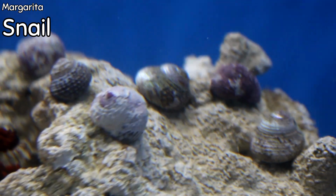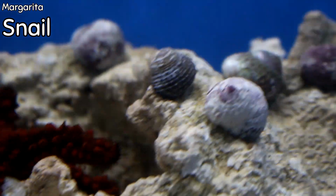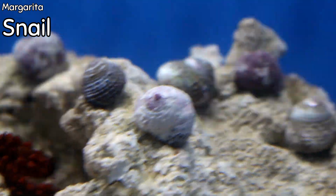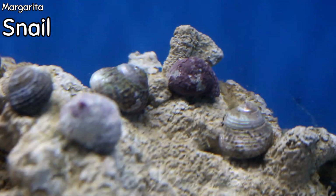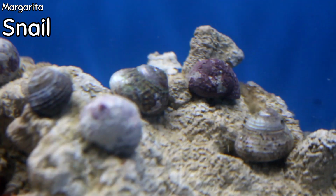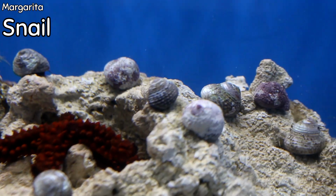Now, I'm kind of a nerd for gastropods, so I, of course, had to pick a snail, and I don't always get Margaritas in, and so since I got them, I was like, I absolutely have to show them to you this week. Now, Margarita snails are prized, and they're one of the most popular snails in the saltwater aquarium because they are peaceful towards coral, inverts, and other tank mates.